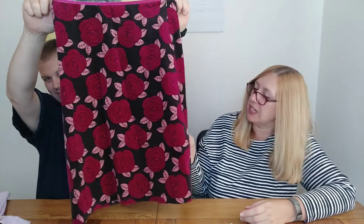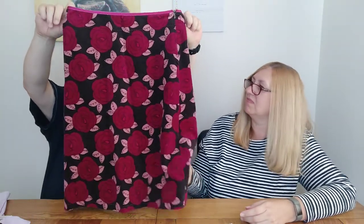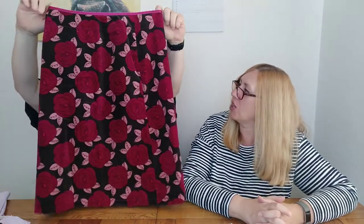So then, hun, we have a White Stuff skirt that we paid £1 for, a whole pound. Look at that. Lovely with some sort of black boots. It's got a velvety feel to it. Nice winter skirt. £1, you can't believe it, can you?